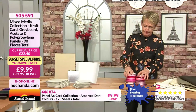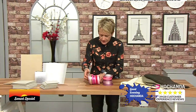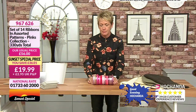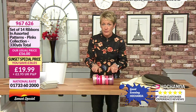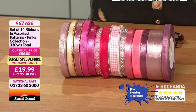Ribbons. Beautiful pink ribbons as well. Let's take a look at the designs that you're getting in here. These are gorgeous. Right. Okay, you can never have too much ribbon. Because it's always when you need some, you've run out. So you won't run out because you've got a whole selection here in different widths as well, different designs, different colours, different shades as well.